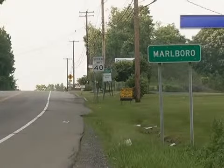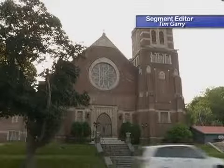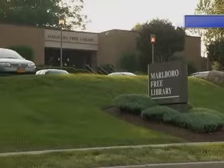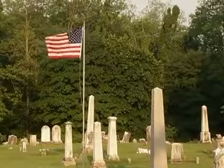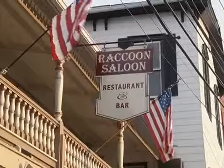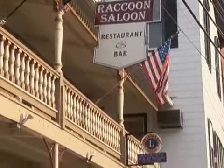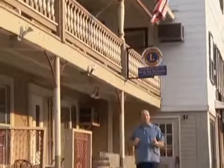It's like any other small town USA. The town church, the town library, but this town is so small that it only has one stoplight. So how is it that this small little hamlet of Marlboro attracts the attention of well-known and international musicians? Well, they all come here for the sole purpose of playing at the Falcon.